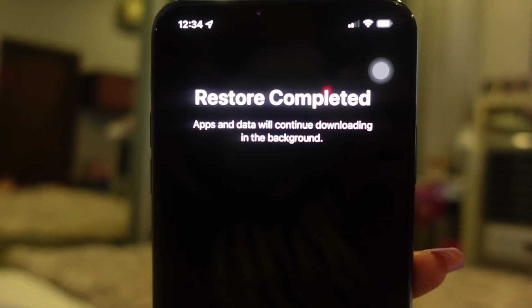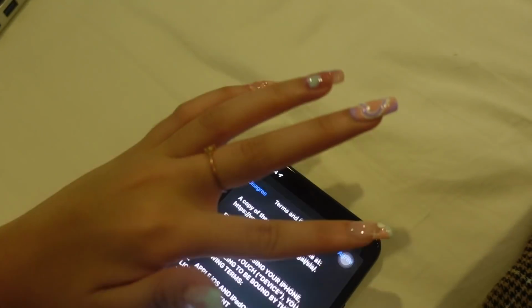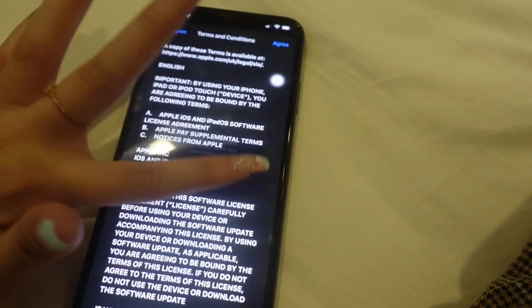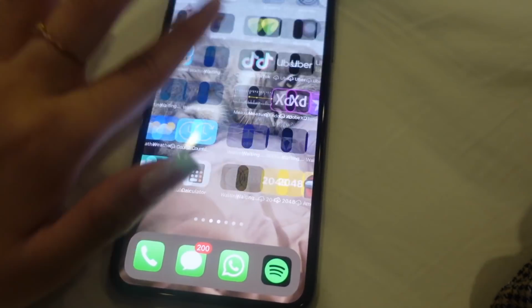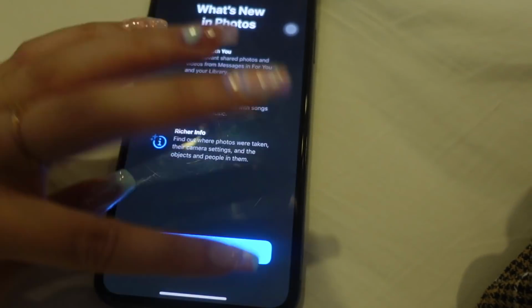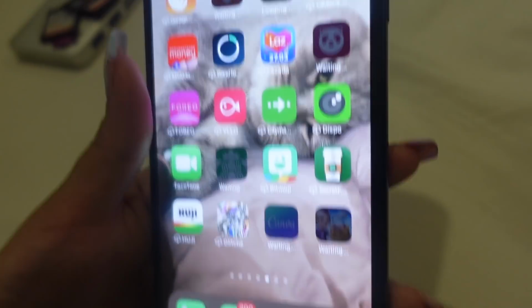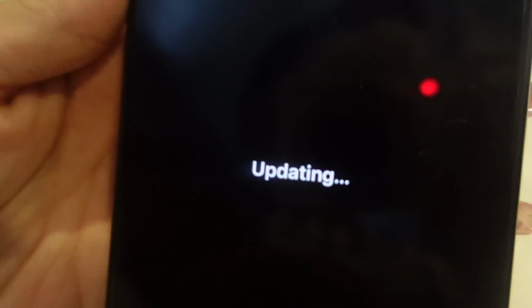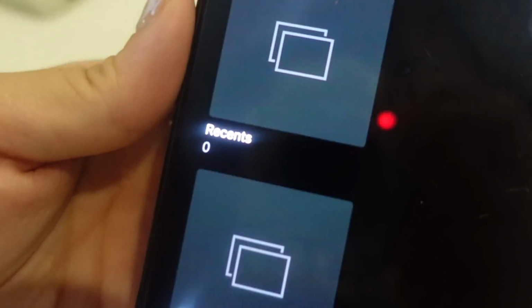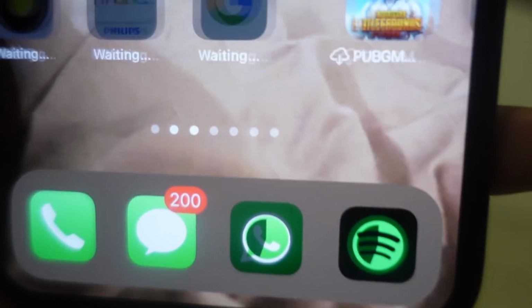Okay, guys. So restore is completed. Let's see if I have everything on my phone or not. Especially yesterday's pictures. Okay, everything's new. The pictures. Oh my god. Oh, it's updating. Okay, but it's zero. Okay, let's see my WhatsApp. This is sad. This is so sad. Everything is zero, guys. I've lost everything. I'm just gonna wait for WhatsApp to be downloaded.